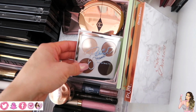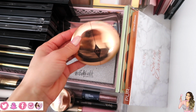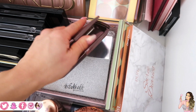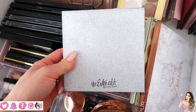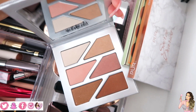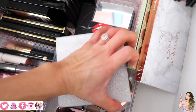And right here we have the Patrick Starrr matte collection, so I ended up getting the palette there. And then right here we just have a Charlotte Tilbury powder that I use all the time actually. I really love that. Hourglass little palette right here. And Estee Lauder Edit. I don't use these all too often, but they are really nice. I'll show them to you guys anyways. Bam. That's what it looks like there. So you guys can actually use these as contour, blush, and shadows as well.